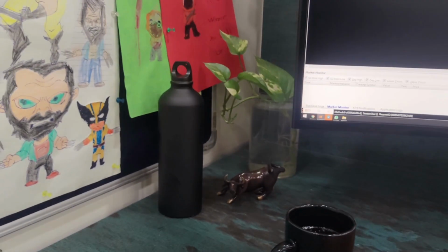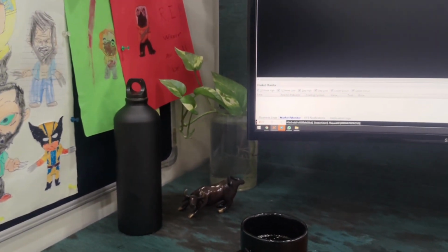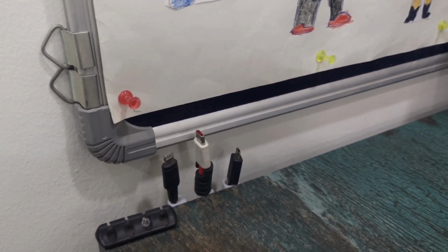So on the desk, there's this clock. A clock is very necessary. My coffee cup, a bull to remind me that I don't have to be a perma bear, my water bottle, a plant. These are the chargers, iPhone Type-C and normal USB charger.